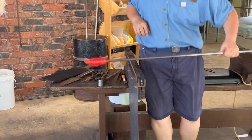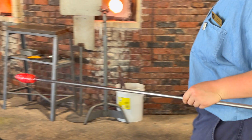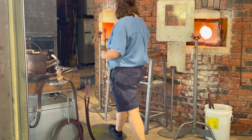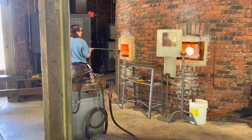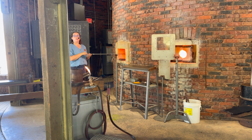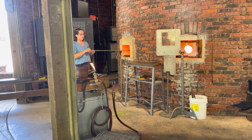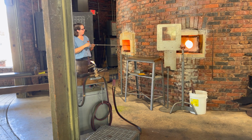Alright, we created that nice spiral pattern, which in turn, when we flatten this down, will create a diamond pattern in the end because we have transparent glass. Now we're going to shape it into a nice round spherical shape, and then we're going to flatten it down with that optic mold there on the floor to create the turtle shell.